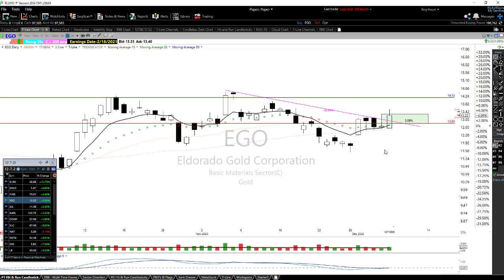Ego, this is a nice looking chart here. We saw some of the gold and silver pop up today a little bit, so I thought we better put a couple on here.